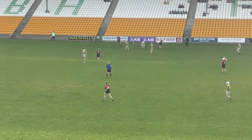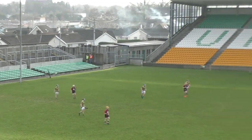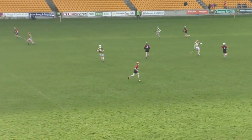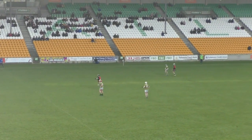Comes back out. Comes back out to Cathal Brady. Puts it inside. Ronan Butler gathers it. Clears it, past a few people. Comes to Johnson. Sean Beattie gets a touch to it. Out to Clint Horn. Comes out the side, but it's David Nally coming onto the ball in the middle of the field.